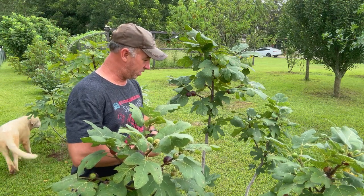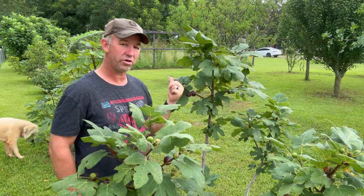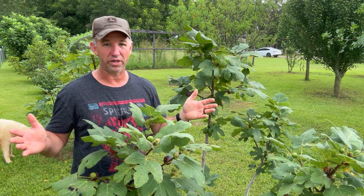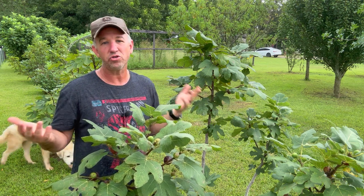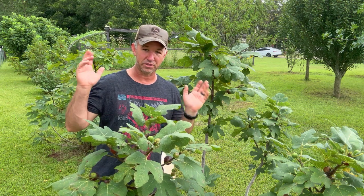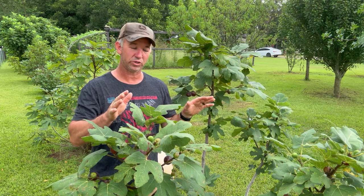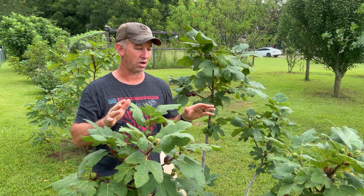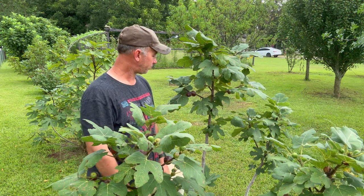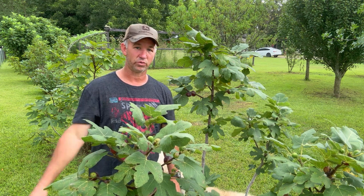I like this one because it gets ready sooner than my Chicago Hardy, which is probably the most widespread Mount Etna type that you can find. You can usually find those at your big box store. And I have one of those, and we'll go down and look at them, as they're just starting to ripen up too. Years past, this one has always ripened a month ahead of my Chicago Hardy, and even a little bit better in flavor. All right, so that's Adelios Purple. Let's go on down to the next one.